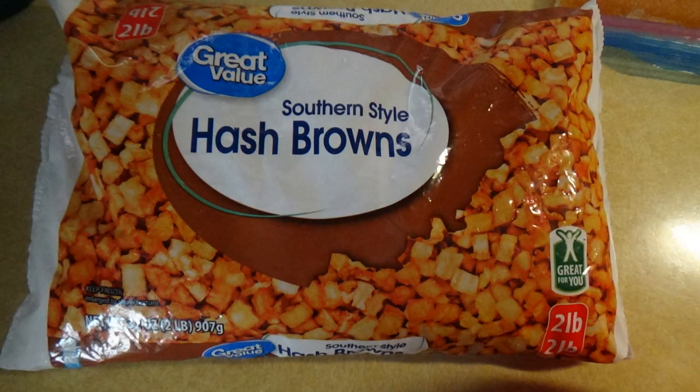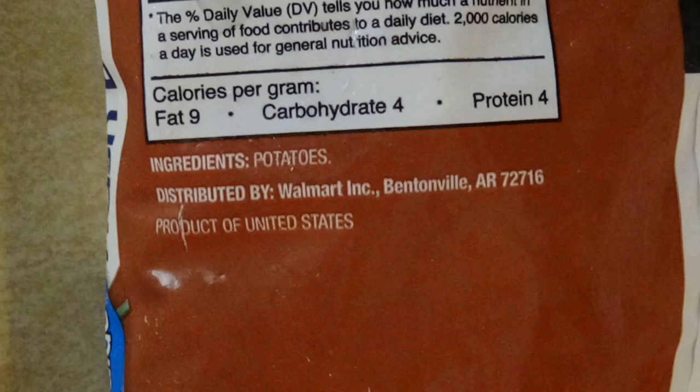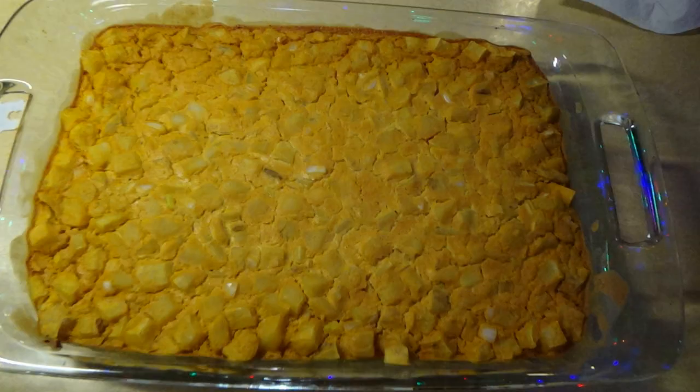So we start with a base of potatoes. You could use shredded potatoes, but we've always gone with the little cubed hash brown potatoes, and it's just one ingredient, potatoes. And instead of cheese and butter to make the filling, we used a combination of white beans and cashews. You could omit the cashews altogether and use all white beans.